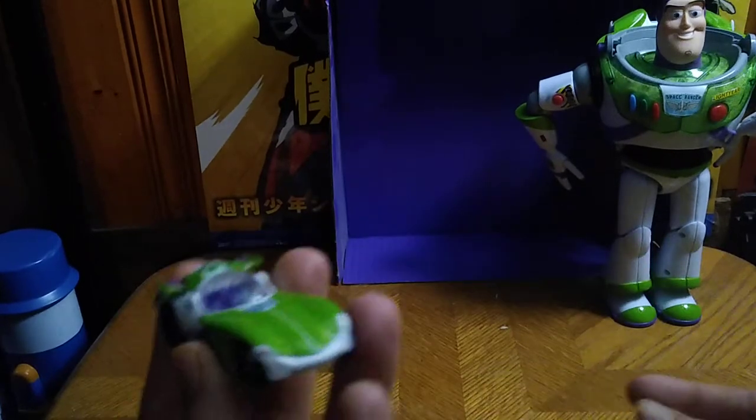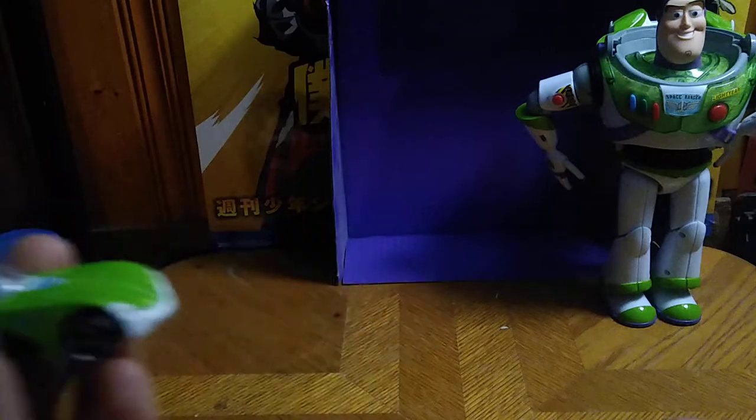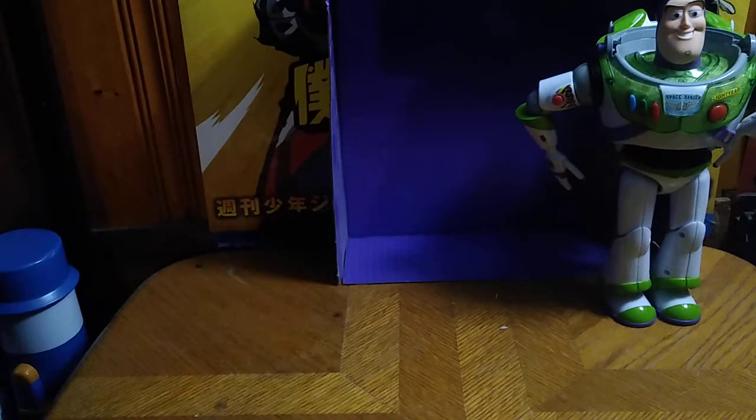We got this Hot Wheels Buzz Lightyear car, and it rolls very well. And that's all there is to say for that, and that's a car. Now we're going to look at our big Buzz and get down to comparison, huh?